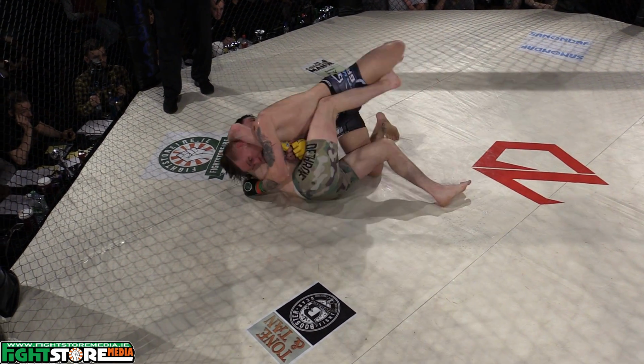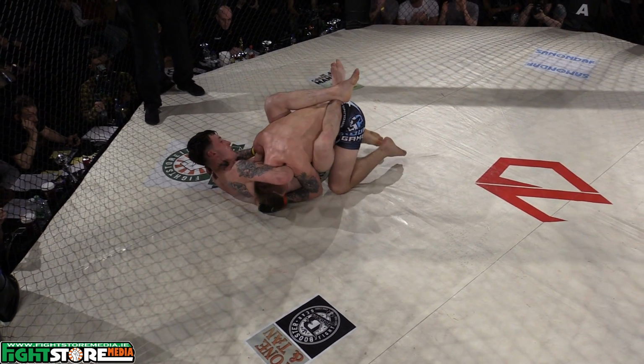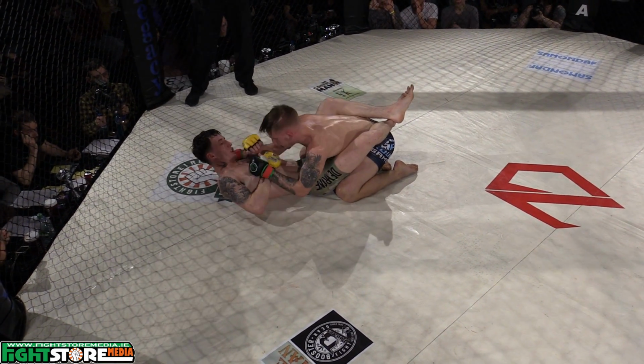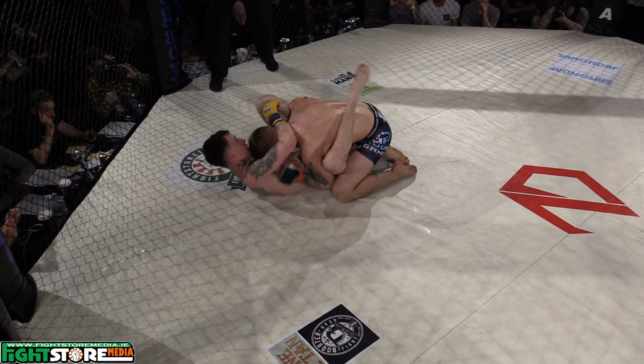And Logan just fishing now for a guillotine possibly as well. Almost gets a sweep. Gets the guard recovery anyway. Very nice by Logan. The elbows from the bottom as well. Nasty elbows. Got to give it to Logan.